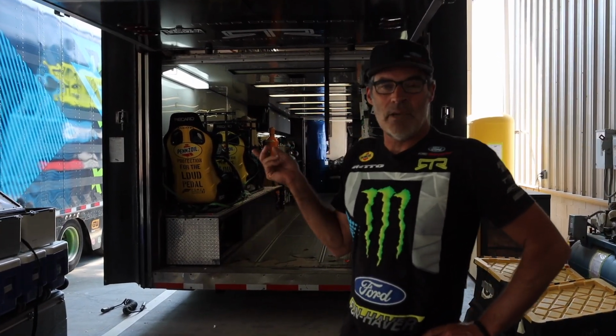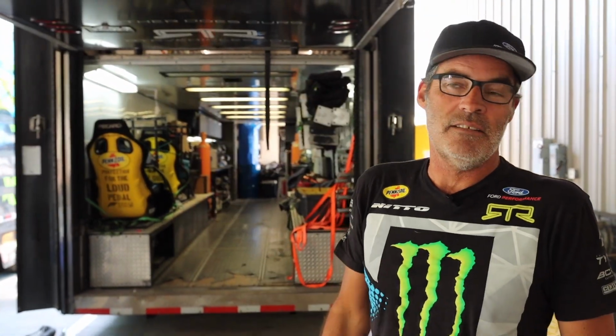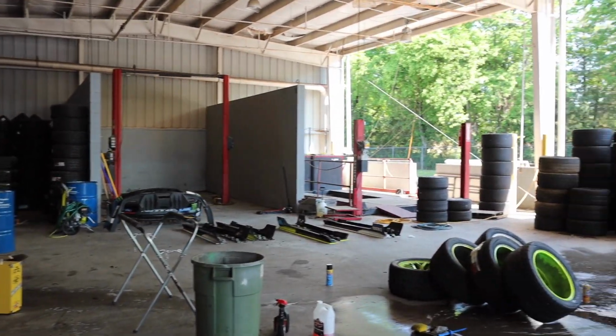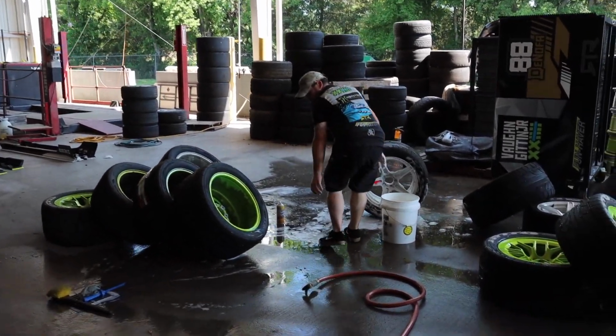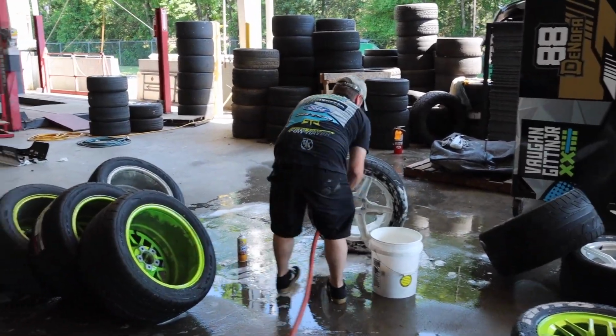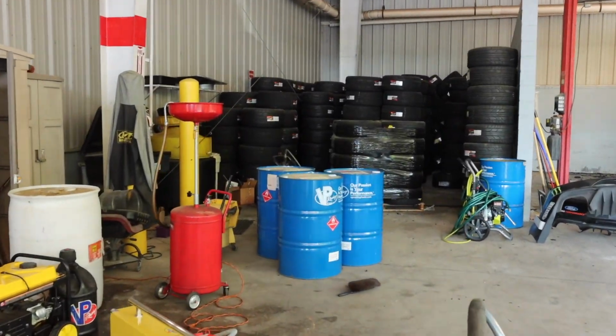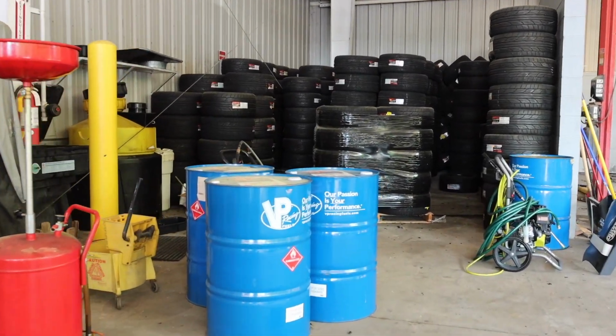So basically after we come back from an FD event, cars will be unloaded, they'll go straight back there in the wash bay. All the body panels and stuff will get pulled off them. You see Chris cleaning all our wheels and stuff like that. As you can see, we got drums and drums of your product over in the corner there. And obviously all the tires that we burned behind them.